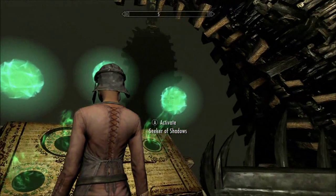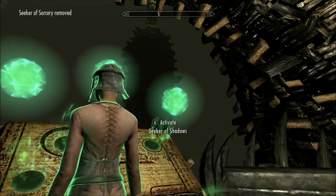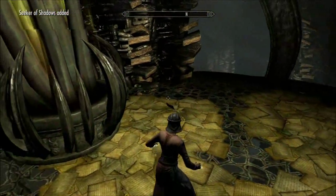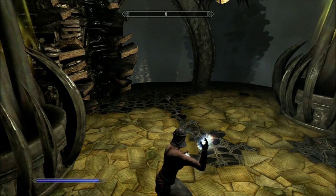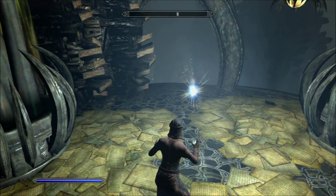What we want to take now is the Seeker of Shadows, and what it says is stealth skills are 10% more effective, and it's going to affect my alchemy. What I am going to do while I'm here, since Skyrim's been bugging out, is pop the light above my head and then read the book to go back.